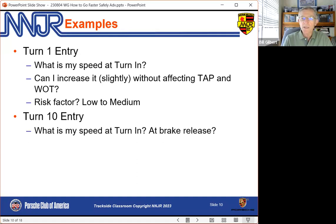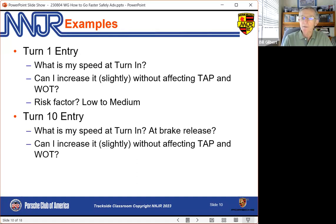If we contrast that with turn 10, the high speed left, and ask ourselves the same questions, well, yes, there is some room out there, but the risk factor is significantly higher. And these are just the logic steps we need to apply as we're identifying ways to improve.